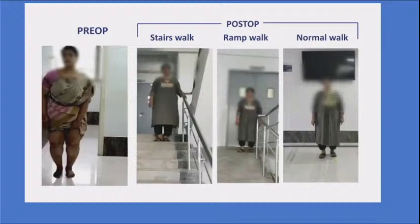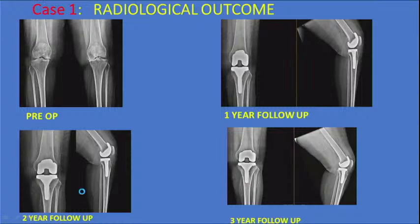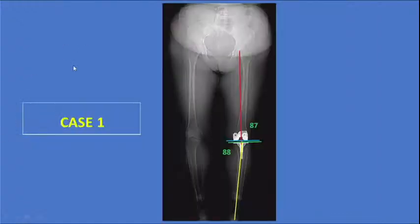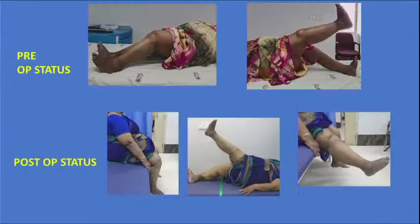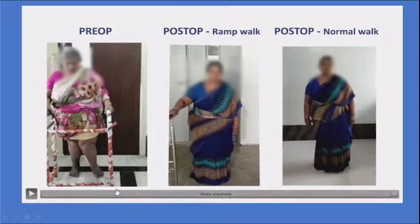This is our patient. Okay. Next slide. Yes, this is the alignment. Regarding intentional varus, we'll come to the discussion part in the debate, to do an intentional varus in bilateral total knee replacements. These are patients, and okay, we can get away.